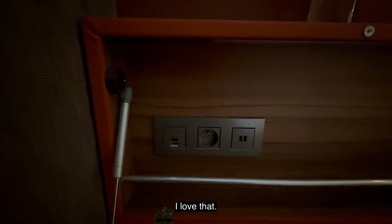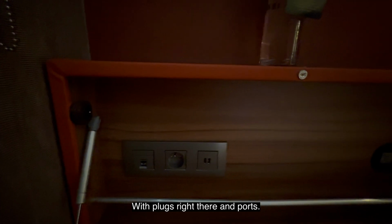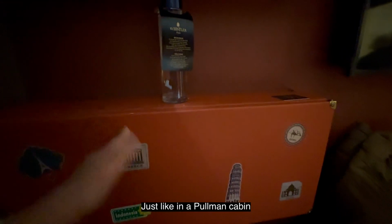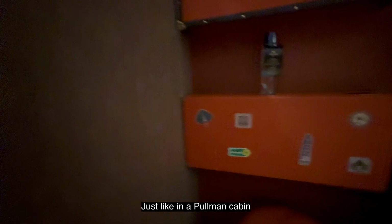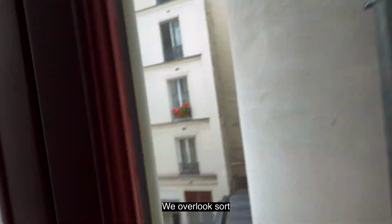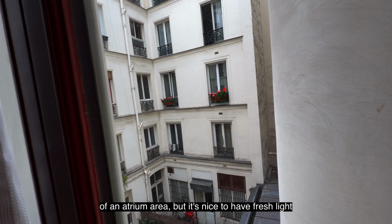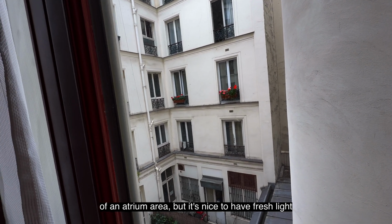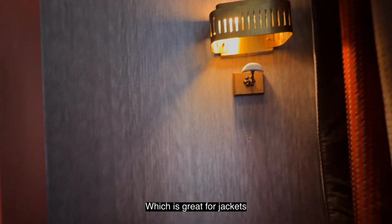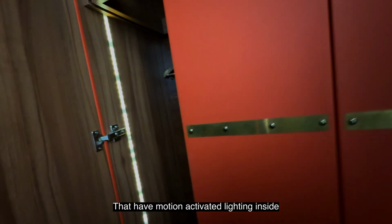With plugs right there and ports. So really great. Just like in a Pullman cabin. Our room does have a window. We overlook sort of an atrium area, but it's nice to have fresh light and fresh air. There's a hook on the wall, which is great for jackets. And then, of course, you have your armoires that have motion-activated lighting inside.